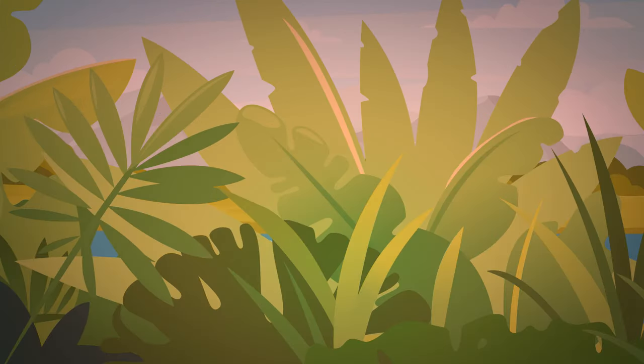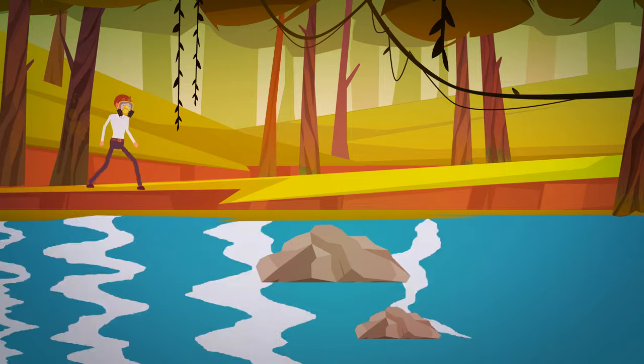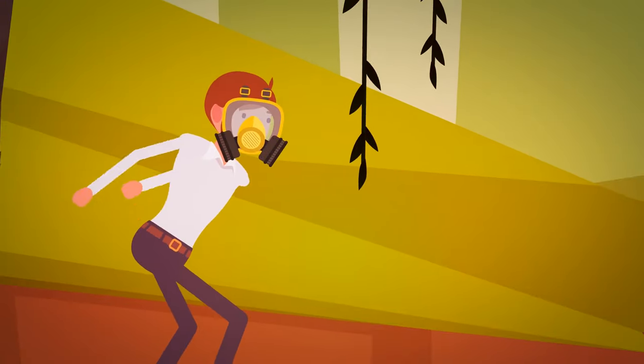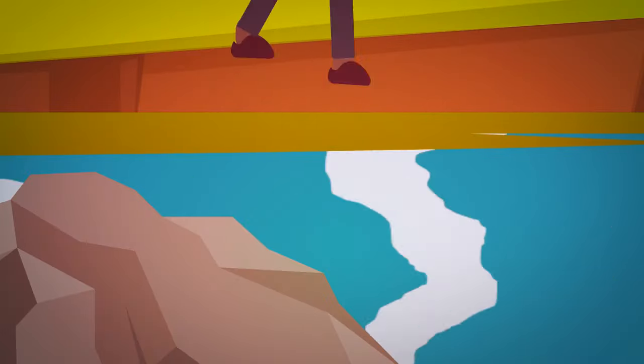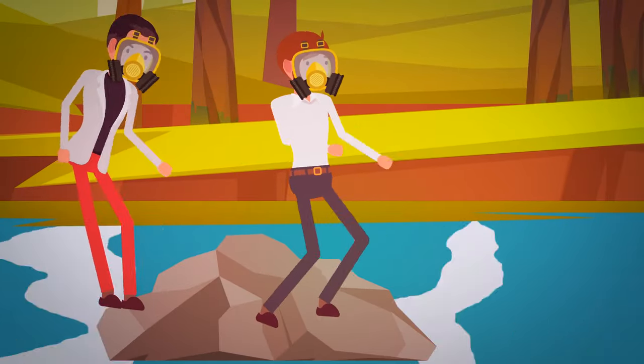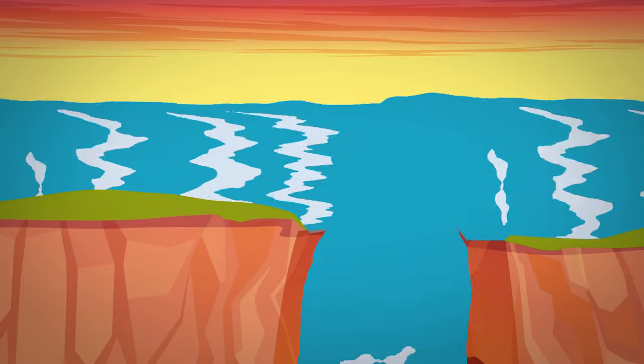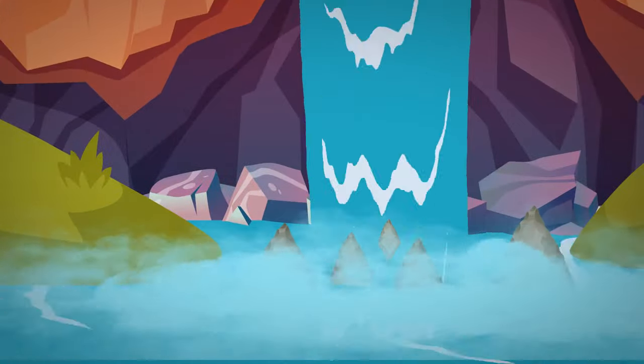Your luck finally pays off. You hear the river straight ahead. You reach the bank and have to hop on some stones to get to the other side. You almost slip when someone from the group catches you just in time. Whew, that was too close. Not far down the river is a large waterfall leading straight to a shallow lake with sharp rocks at the bottom.